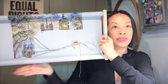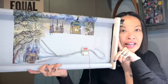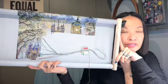Now, how about I show you some kits that I'm working on? It's been a really long time since I have picked this up. I'm not even taking it out of the scroll frame, but this is, it has a name. I'm going to call it London for now.